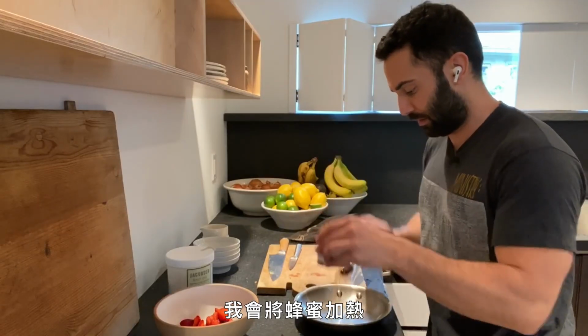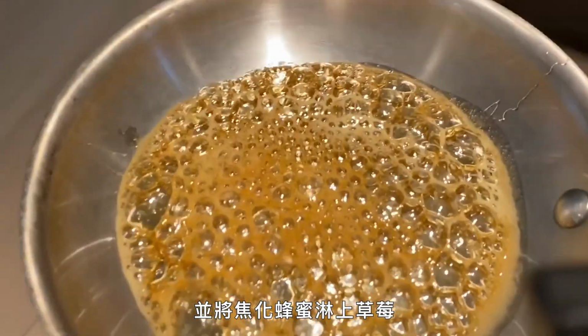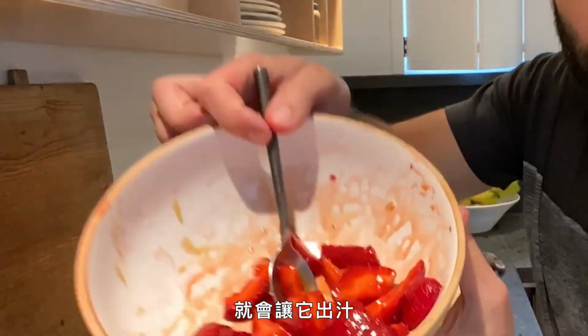I'm gonna take this honey until it starts to bubble and thin out. Turn off the heat, and then pour the warm caramelized honey over the strawberries. Add a little bit of salt. Give a little extra squeeze of lemon juice, and that'll get the juices going.